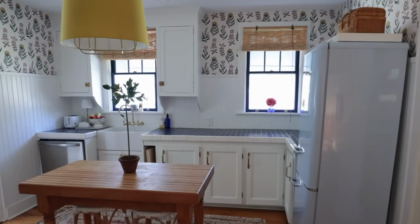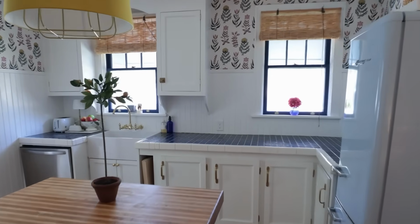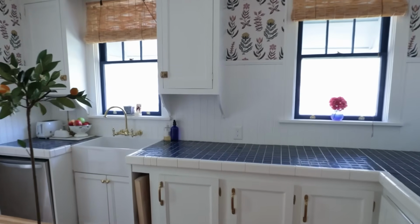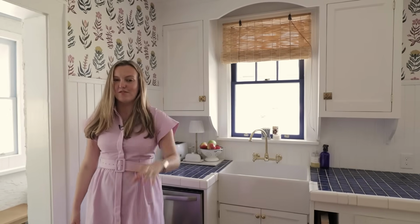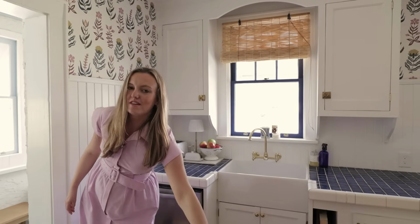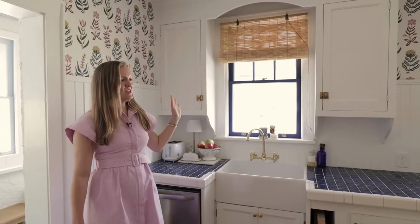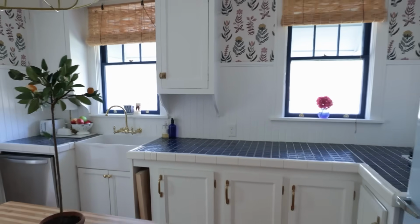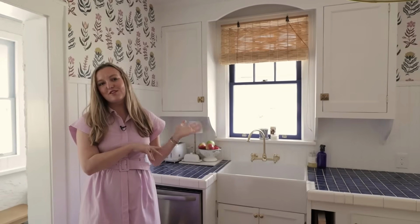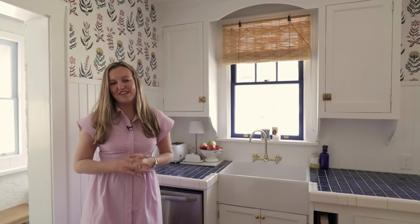You'll see above these windows and in the windows throughout the house, I got these bamboo shades, which add this natural feel that kind of ties in the floors and the middle piece here. And I think it gives such an organic bungalow feel throughout the house and some consistency room to room. So you'll notice these in my bedroom, in the living room, etc.